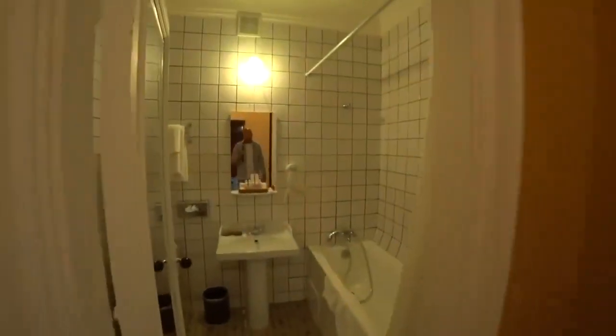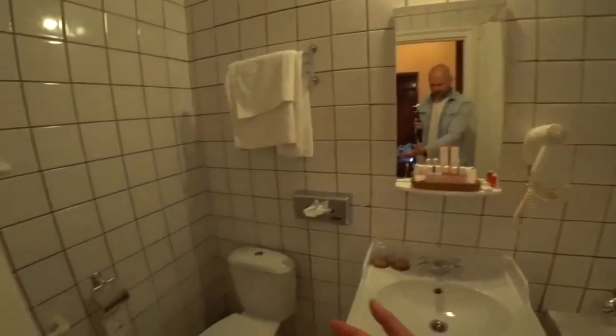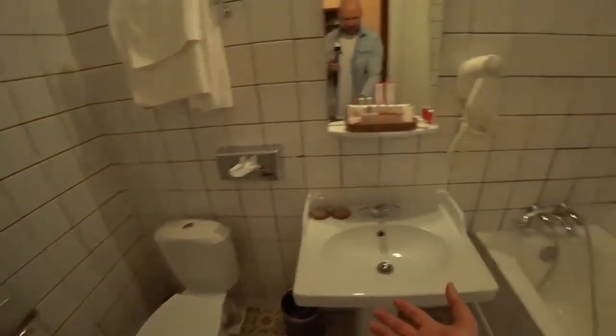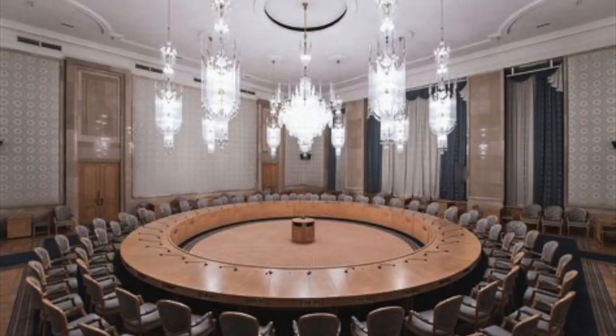Soviet beds are pretty hard. And here's the Soviet bathroom. This is where you can have your Soviet poo, your Soviet shave, and your Soviet shower. Secret Soviet room. You see, you never know what you discover at the Hotel Soviet. Secret Soviet rooms.